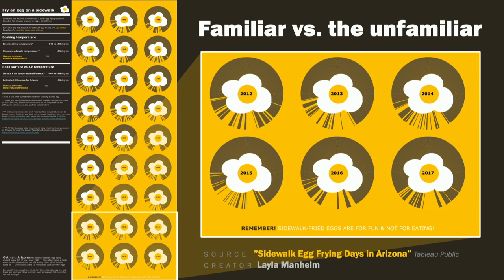It's kind of messy. And even though most people or many people haven't actually tried to fry an egg on a sidewalk, it works because you've at least fried an egg on an oven. It's maybe a way that you've heard before of people describing a really, really hot day. And it's just a very visceral and a little bit funny way of talking about the weather.